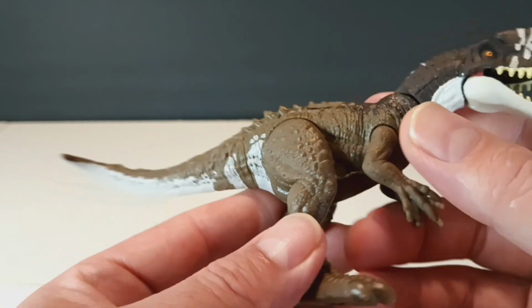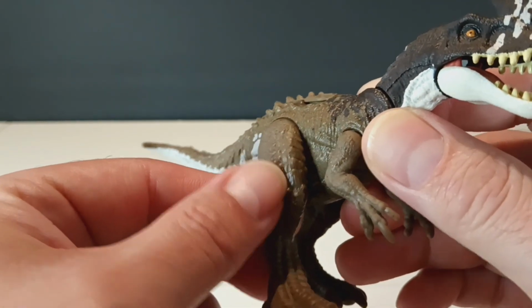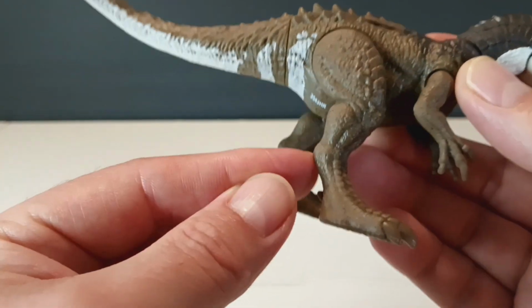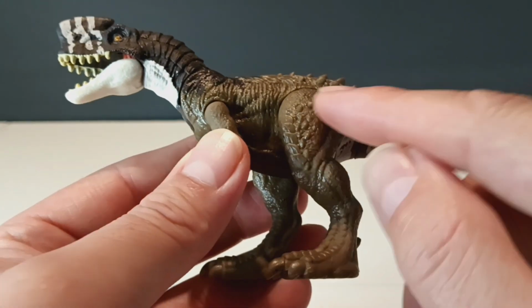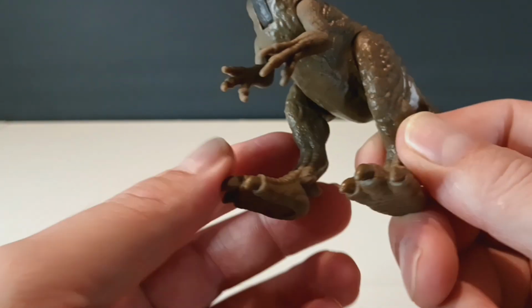And then you've got the little crocodile-like scaling right here on the hind legs and in the front. And you've got the osteoderms, and you've got the deep calf muscles right there on both sides of the legs. So there are some more osteoderms there, and crocodile-like texturing right there in the front.